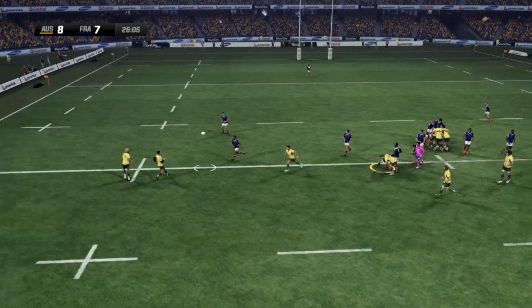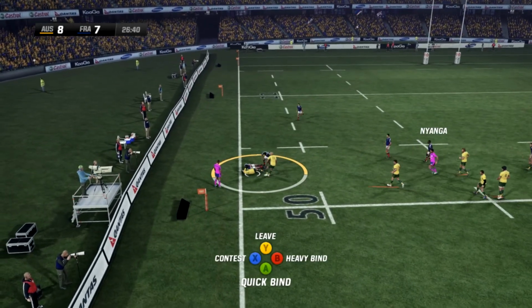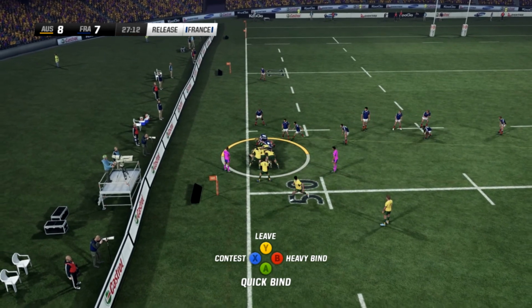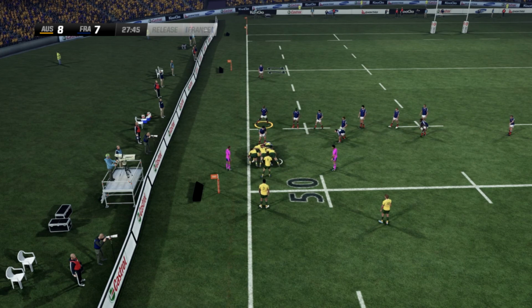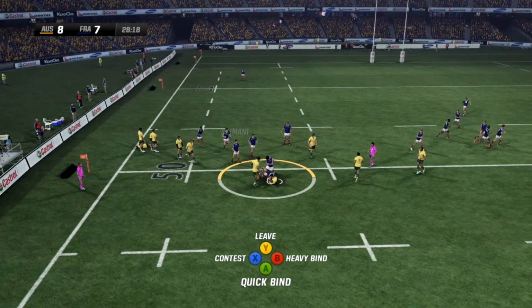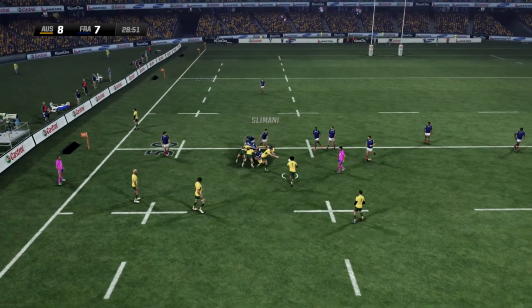White goes to Foley, who gets hammered. Big shot coming in from his opposite number. Release. Now here's Tumua. In a bit of trouble here, Tumua. The French have got numbers there. But Australia finally win that ball back. What a tackle coming in from Tallies. Here's again Bastero. This time it's him hammering Foley.